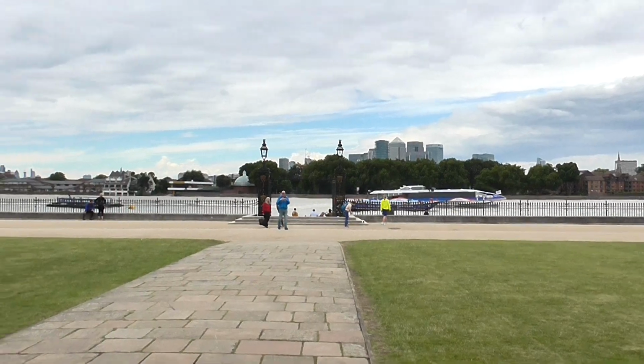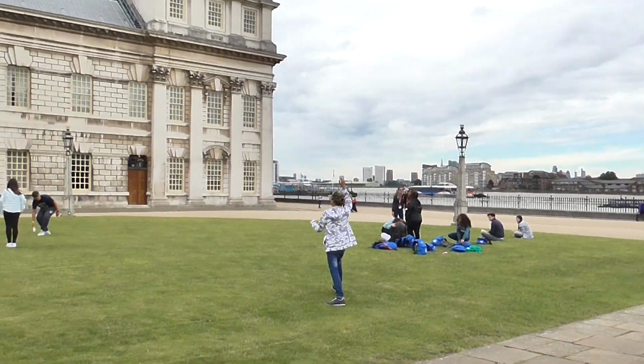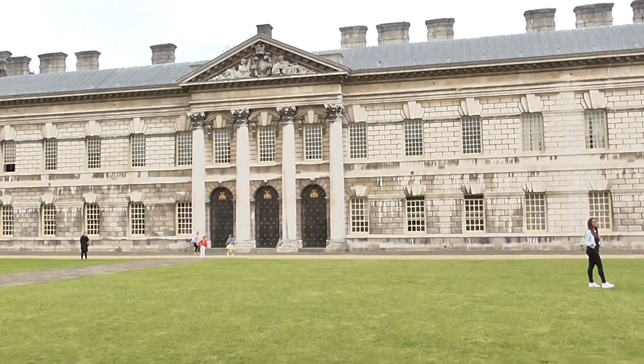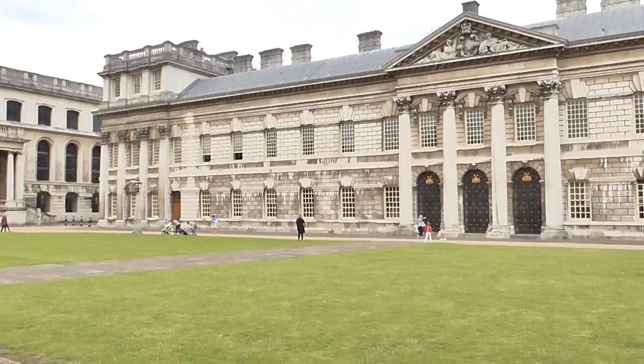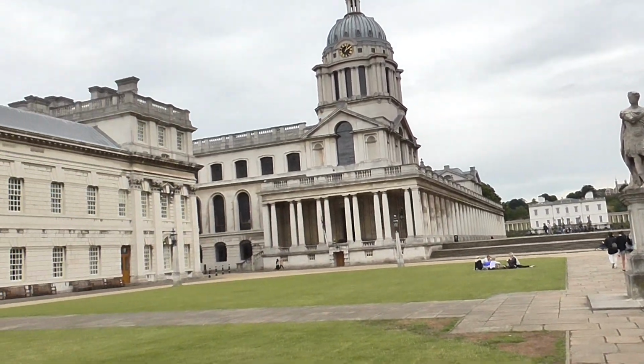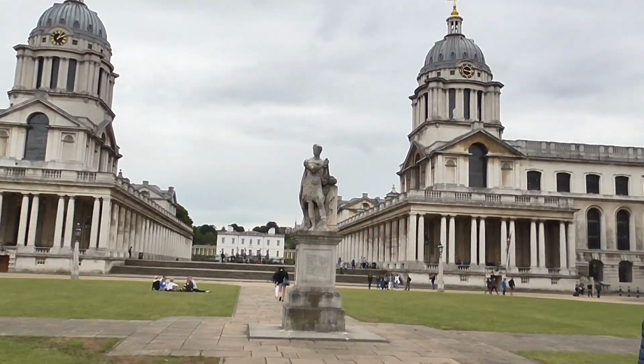Now that's where I've just come up from. The building over there, Charles II Court, as I said, is now home to Trinity Hall of Music, and all the other buildings belong to Greenwich University. So we just carry on straight in front.